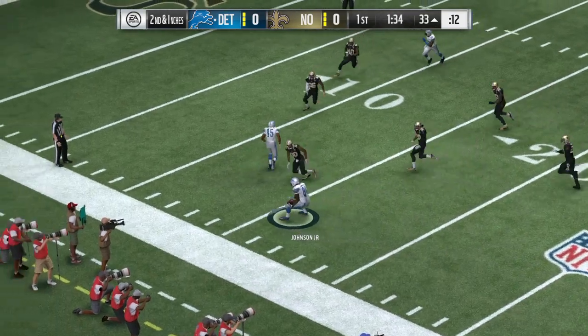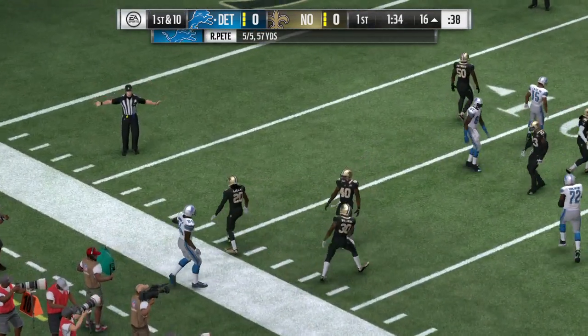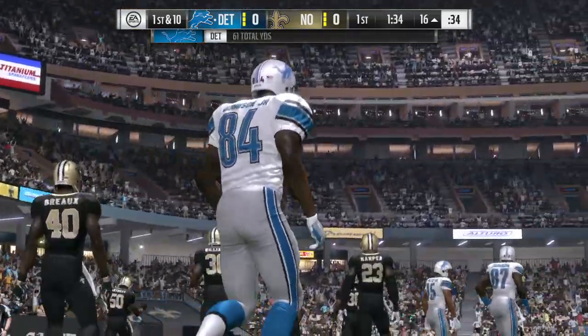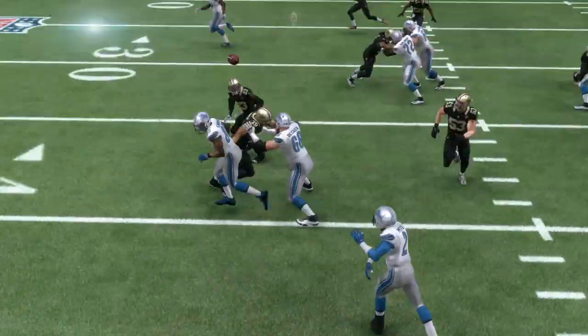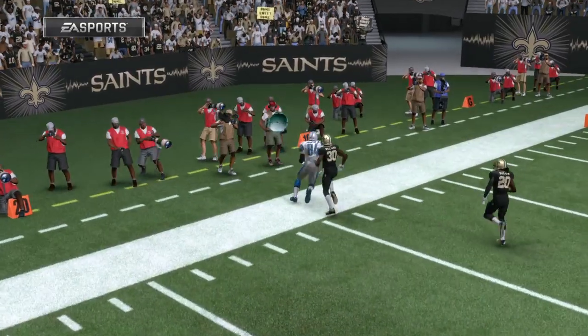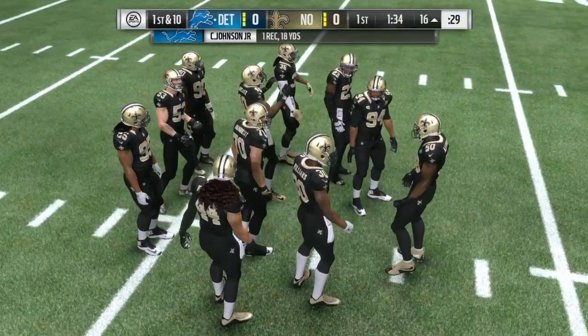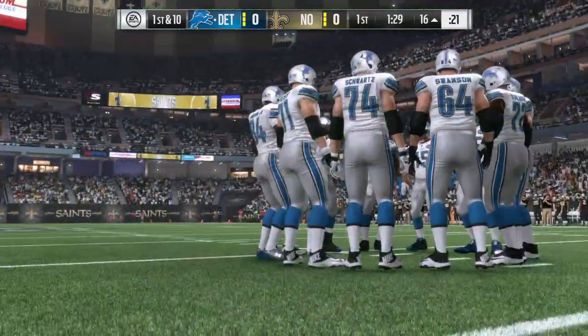And he finds a man on the crossing route. And he's going to be out of bounds down inside the 20. He got 18 yards out of that one, and it gets him a new set of downs. And how about this first drive? They're being aggressive, slinging it around. Really confident, too, because they're not trying to fool them with running plays, throwing it, and they're being very successful right now. So they're operating in the red zone.